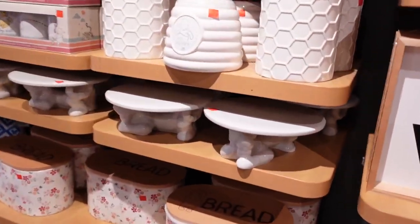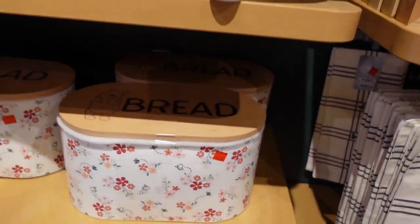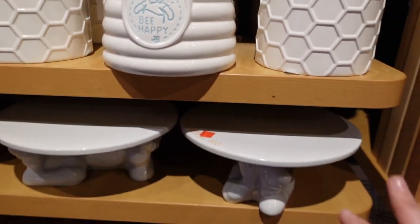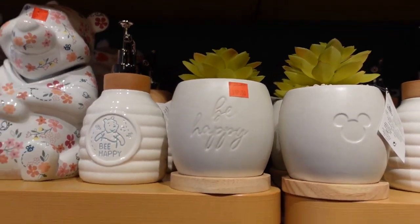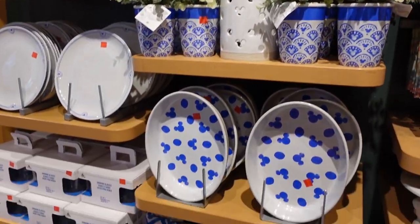So cute. Oh, the Pooh Bear bread bin. It is £25.20 from £36. What's this? Is that Tigger? Oh, I think it's a Tigger cake stand. Oh, that feels too delicate for me to touch. Well, I'm not going to touch that. I think those are fake plants. £17.50. This is so cute.